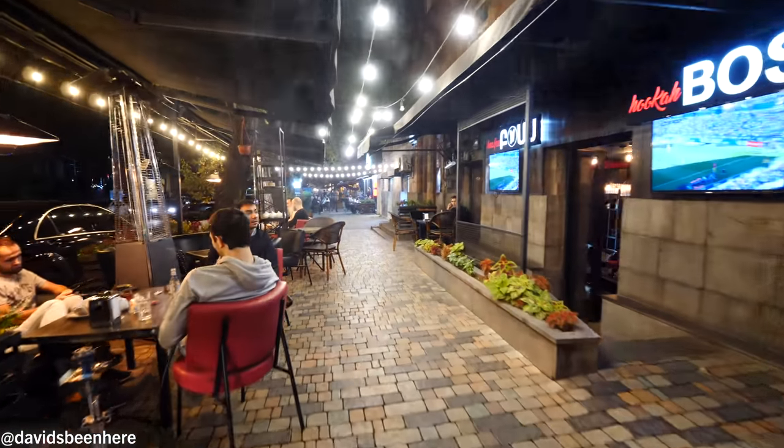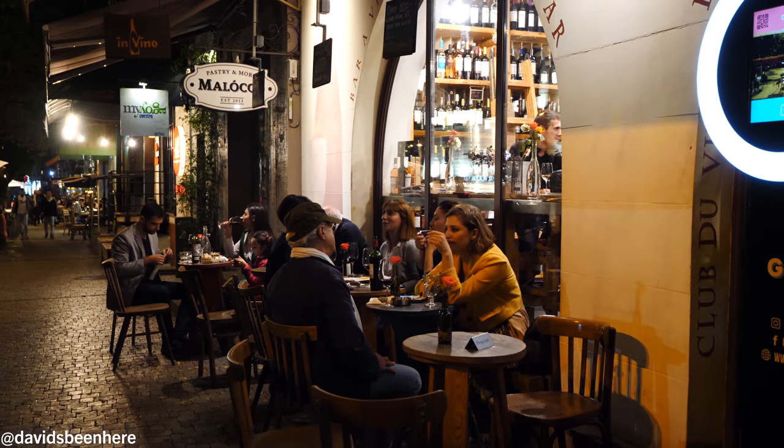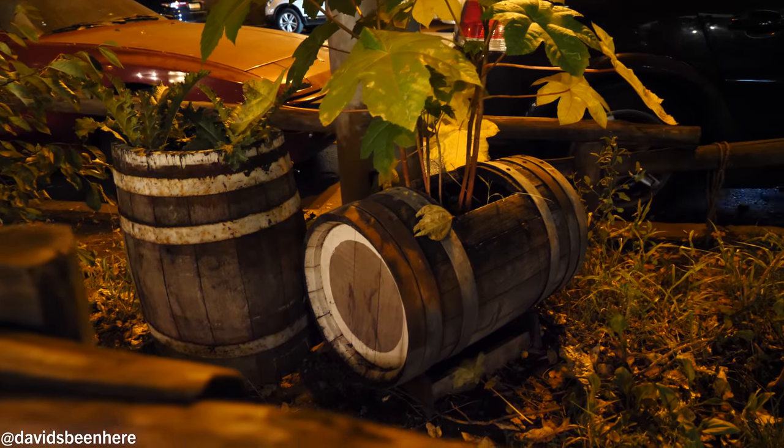Here we are, Saryan Street, Wine Street. You have a lot of wine restaurants and bars. Right here, Wine Rest. Over there, what is that? It's a hostel, another wine room. How many wine places are there? You said like 20 plus?